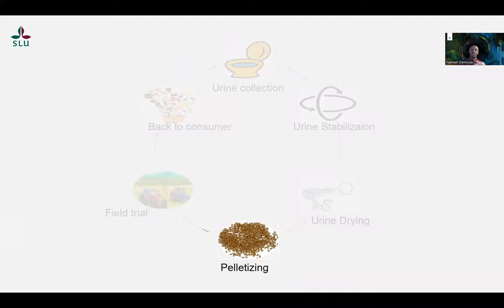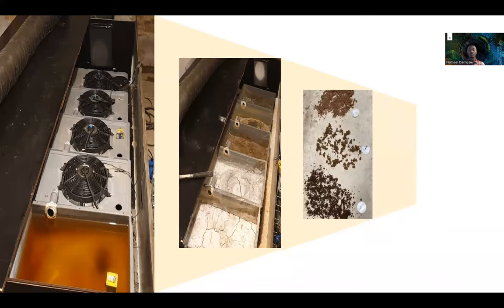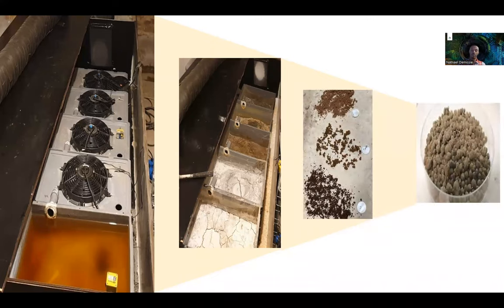After drying, the next process is stabilization. So basically, dehydration concentrates nutrients in urine so that only a small amount of solids needs to be collected. After collection, dried urine is pelletized so that it can be integrated with existing farming equipment for spreading of the fertilizers. So pelletizing urine requires blending agents like bran and straw, but the challenge here is to form the right pellet size that can keep shape and fit the farm equipment.